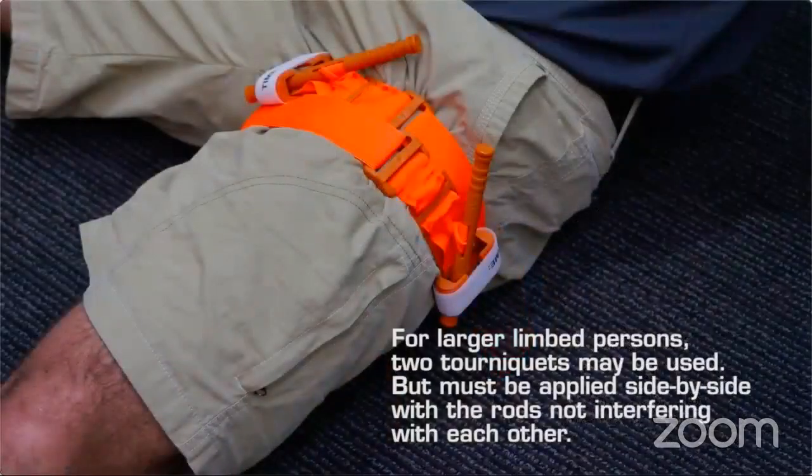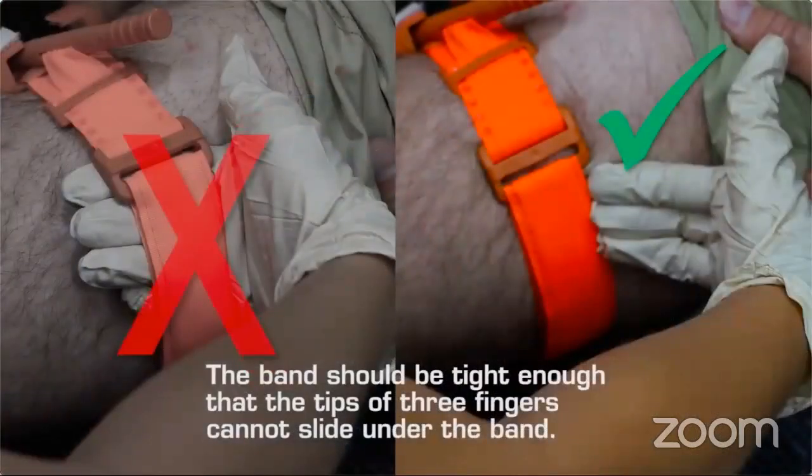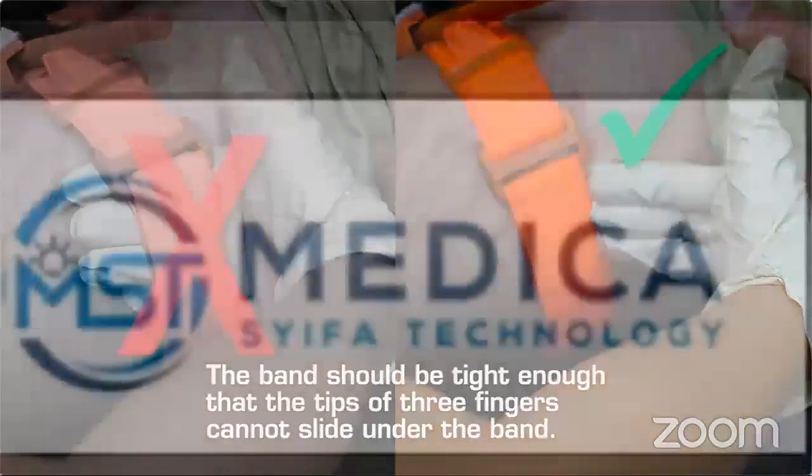For larger limbed persons, 2 tourniquets may be used, but must be applied side by side, with the rods not interfering with each other. Once again, the band should be tight enough that the tips of 3 fingers cannot slide under the band.